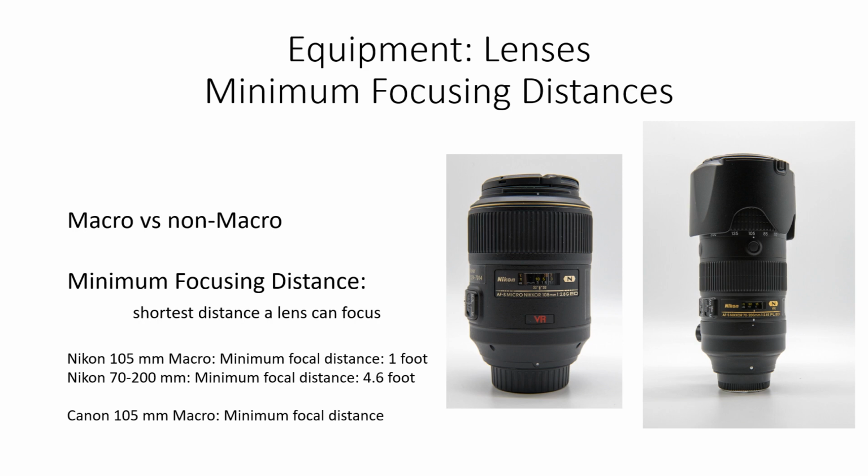So you're going to have a lot more difficulty getting macro with a standard lens. I think we're cutting off the Canon. Is the Canon pretty much the same? I think it is. Close. Right? Okay.